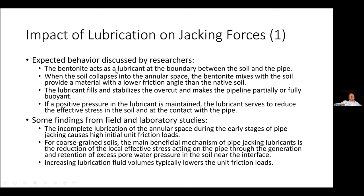So researchers have expected that bentonite acts as a lubricant, and that it mixes with the soil, providing a material with a lower friction angle, that the lubricant might make the pipe more buoyant and hence reduce the friction loads, and also that the lubricant can reduce the effective stress in the soil by increasing the fluid pressure. And in fact, it's that last one that has been found to be significant in some of the research.